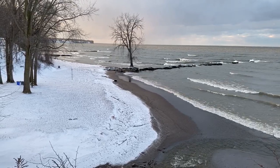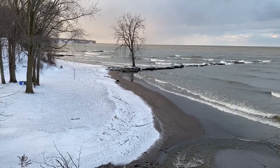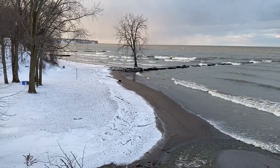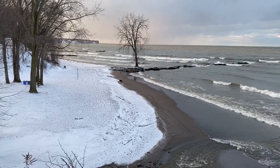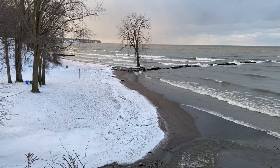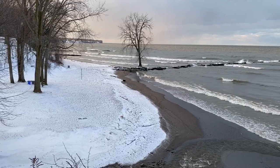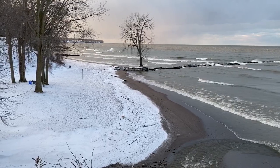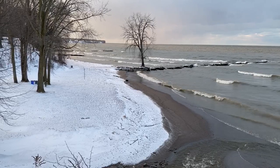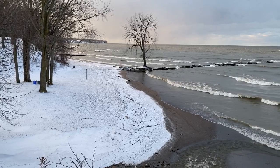There's supposed to be really large waves on Lake Michigan and Lake Ontario, ranging from 20 to, I saw as high as 25 feet. Here on Lake Erie, they're supposed to be in the range of 7 to 12 feet. And like I said, here at Bay Village, I'd say they're about 6 to 7 feet right now. And you get a good look at the waves crashing in here.